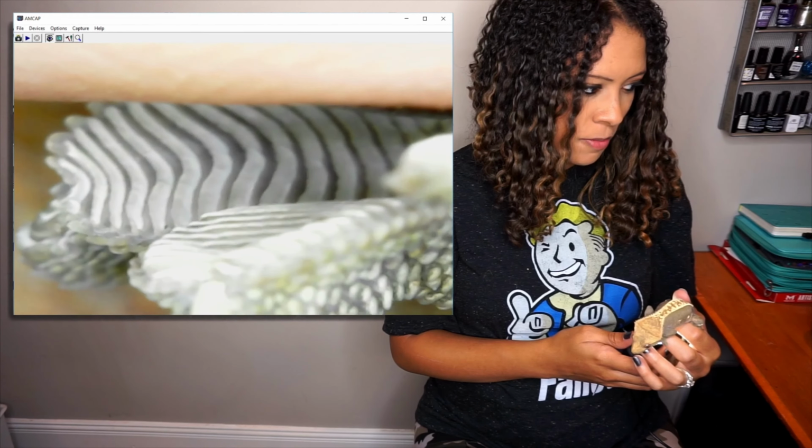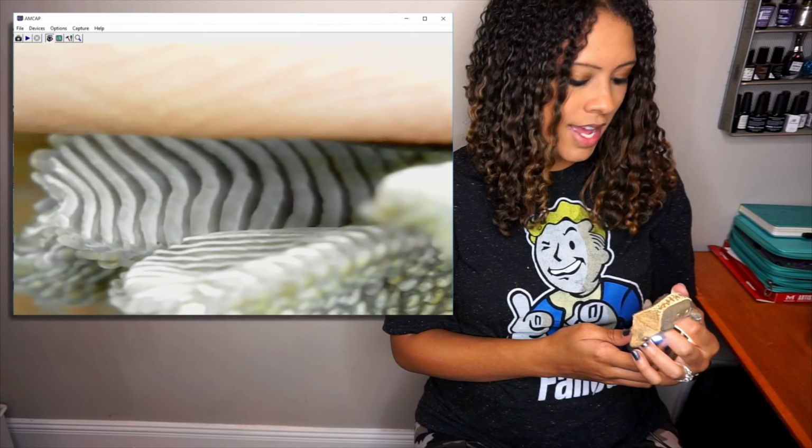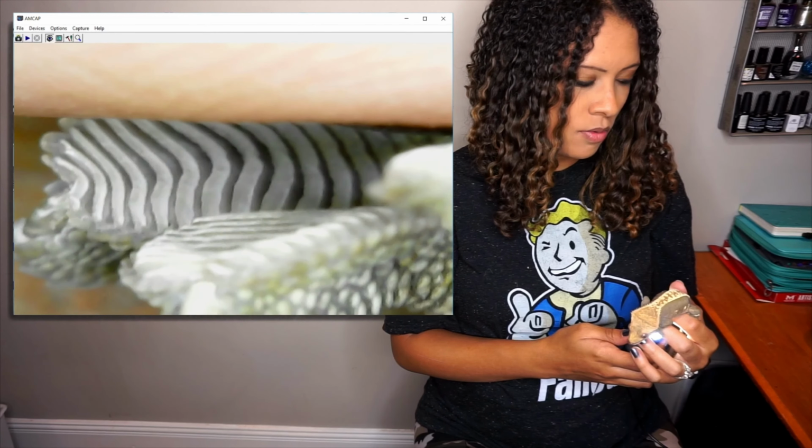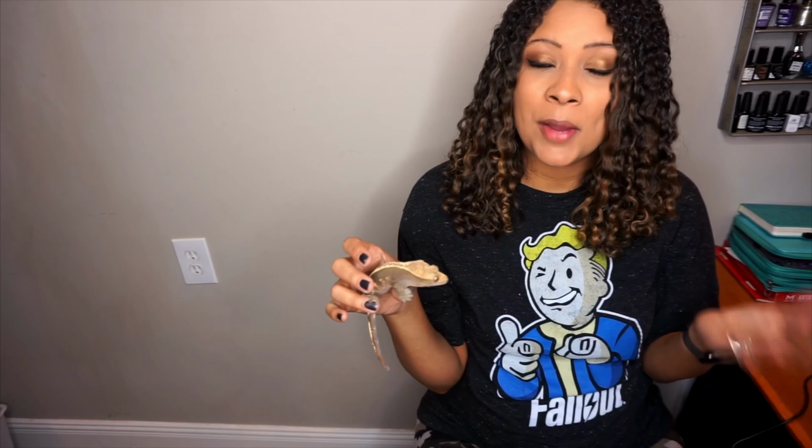There is his foot pads. Those foot pads are how they grip onto glass and surfaces that normally would not be able to be gripped onto. And now that I was able to get this footage, even though I had to go back and get it, we will move on to my Gargoyle Gecko, Goliath.